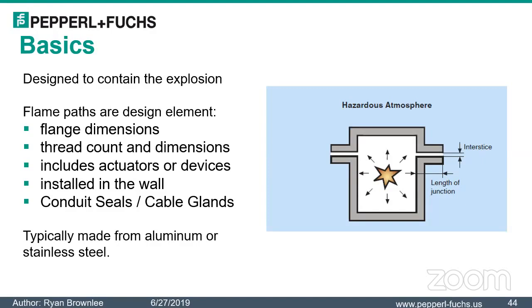So you see up there, we've got threaded and ground joint, okay? And I've never heard the word interstice before. I'm not sure I've ever seen that, but anyway, this is the presentation I started with. It's the flame gap. Yes, that's just a fancy word.